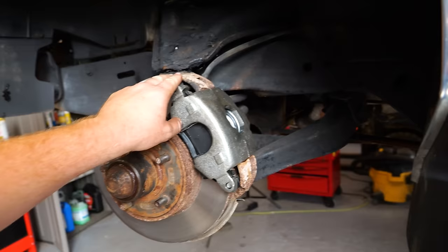Well, we just got done bleeding the brakes. Everything up front went perfect. We were two pumps from the last bubble on the rear. We blew a line. Damn it. So now we gotta fix a hard line. Yay.